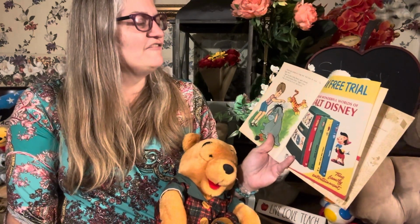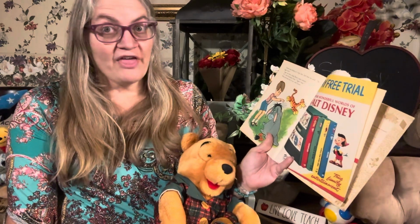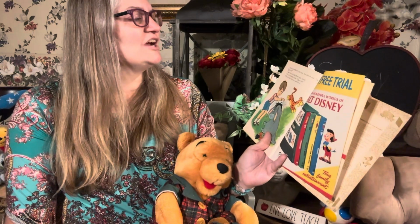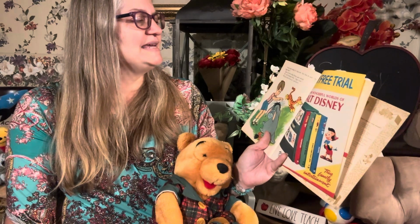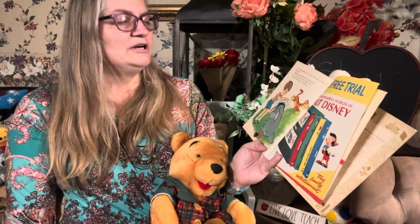Eeyore said nothing for a long time, and then he said, "Is Tigger there?" Tigger was there, feeling bouncy again already. "Yes," said Christopher Robin, "Tigger's here." "Well, just thank him for me," said Eeyore.